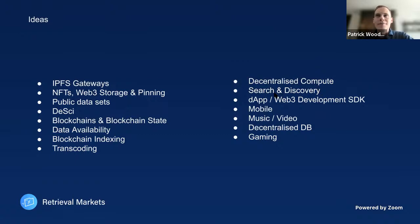Search and discovery. We've looked at indexing, but we haven't looked so much at content searching. So what do these files actually contain? Can I discover music? Can I discover videos? Can I discover blockchain state that could include certain things? Then more general developer tooling around how we can feed stuff back into Saturn, or back into a dApp from Saturn or from IPNI. And then mobile, music, video, databases, and also gaming, which are different verticals that will have different challenges and different opportunities.